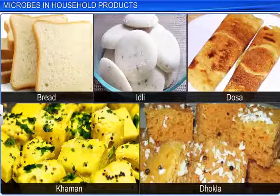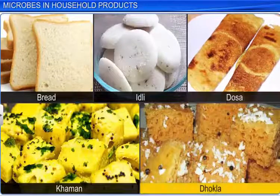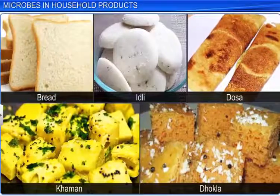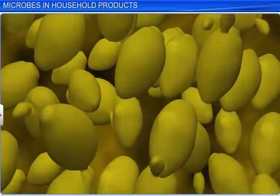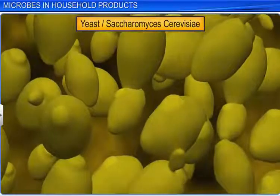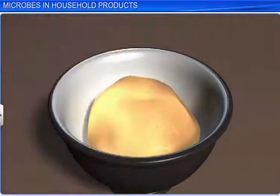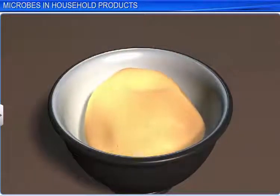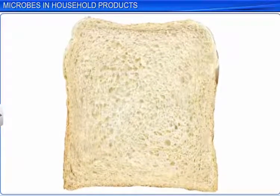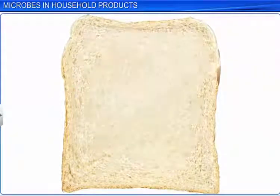Microbes help in making other traditional foods like bread, idli, dosa, dhokla and khaman by a common process of fermentation. To make bread, baker's yeast or Saccharomyces cerevisiae is added to uncooked dough. The dough rises due to exhalation of carbon dioxide by the yeast. Now, when the bread is baked, the carbon dioxide escapes to leave a porous and light bread.